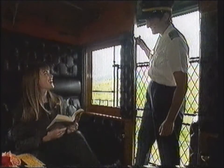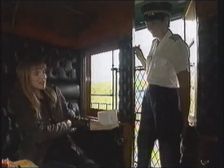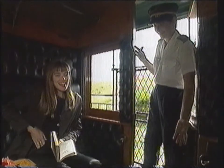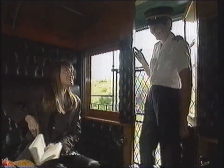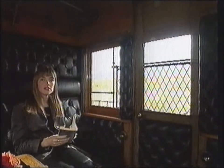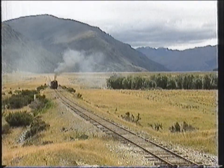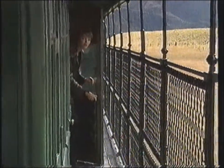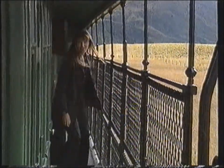Hi, tickets please. Hi. I'm sure it's here. No ticket, no ride? You couldn't come back in a minute, could you? Sure. I think it may just be time to change carriages. Stalled for time, now for some trivia.